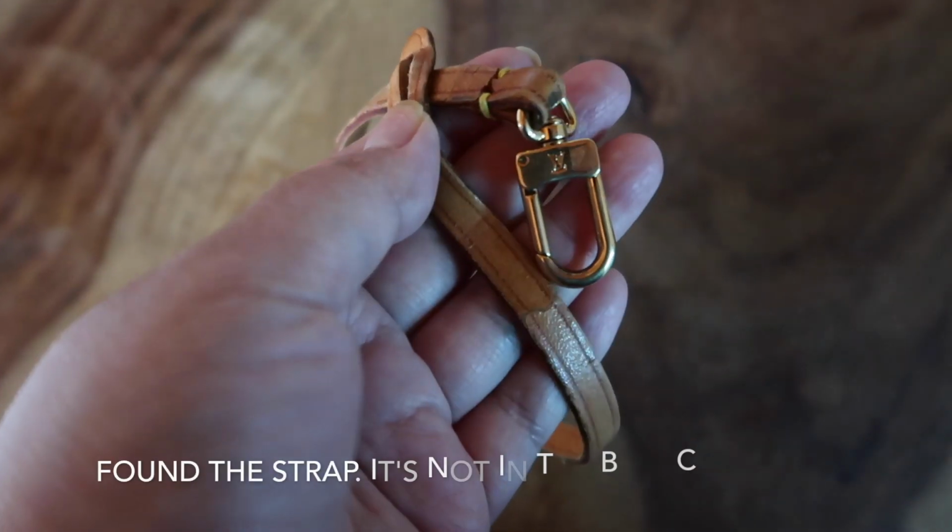Mine is not the new model, mine is an older one. It's a vintage one. I don't remember where I put the strap. I took it off a few days ago because I always carry this as a crossbody with my strap handle.